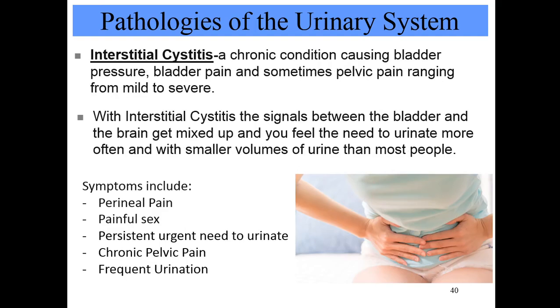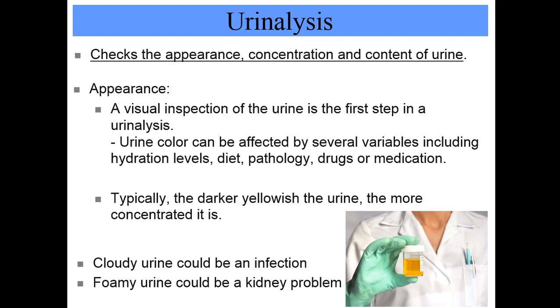Interstitial cystitis, a chronic condition causing bladder pressure, bladder pain, pelvic pain. With interstitial cystitis, signals between the bladder and the brain get mixed up, and you feel like you need to urinate more often than you should, and it's just smaller volumes of urine. So you're peeing a little bit, but you're peeing a little bit a lot with interstitial cystitis. We get perineal pain, painful sex, persistent urgent need to urinate, chronic pelvic pain, or frequent urination.